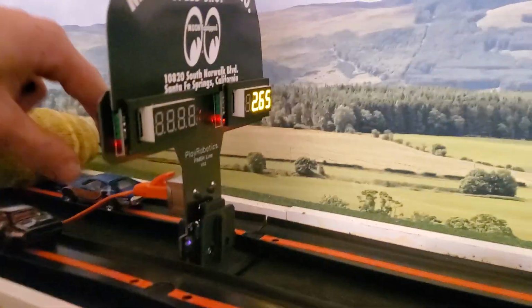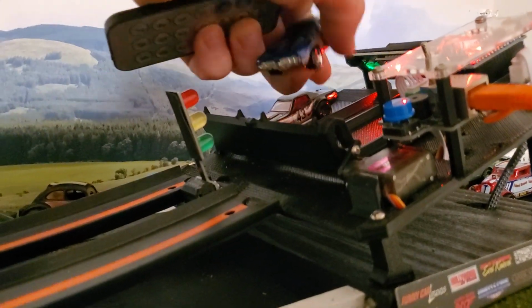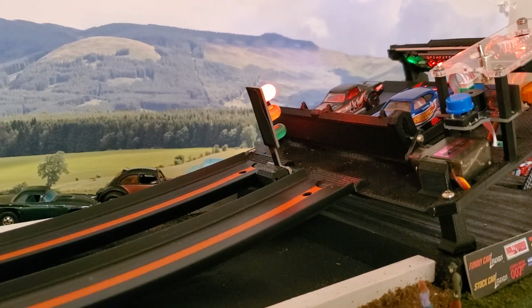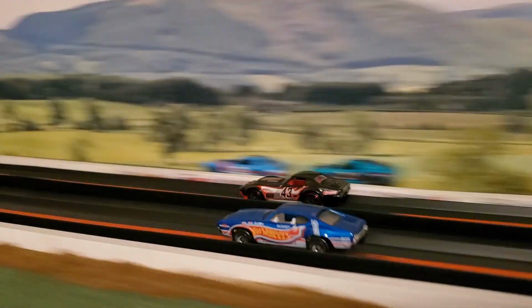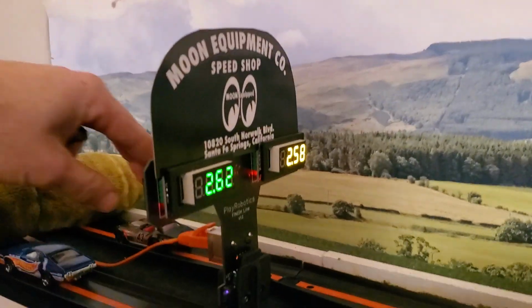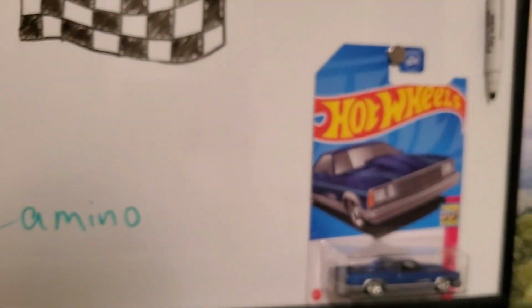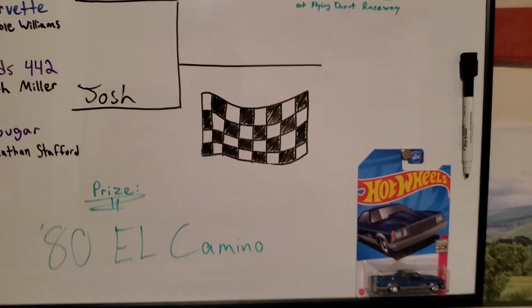Corvette got that one. Switch lanes. Looks like the Corvette takes it home. Congratulations, Herbie. You're taking home that El Camino right there. She's all yours, bud. I'm gonna put your name on the board.